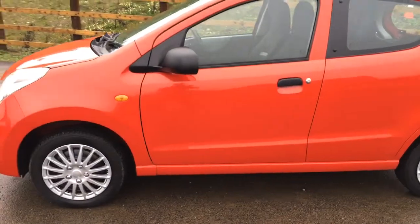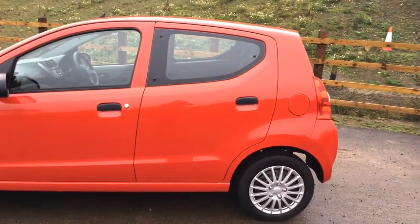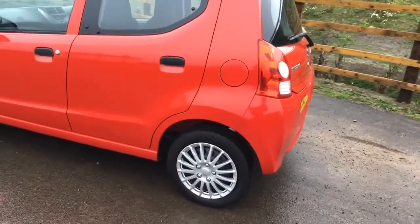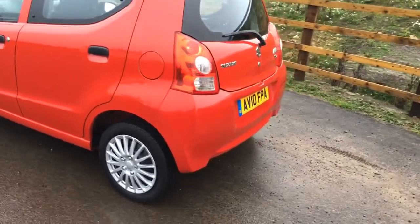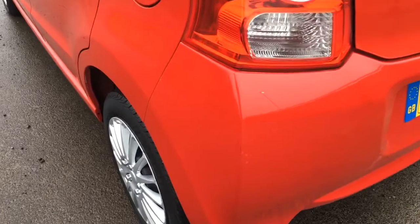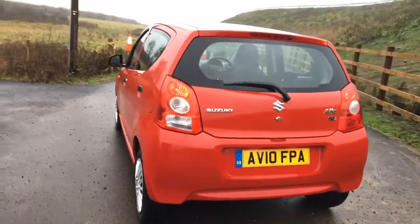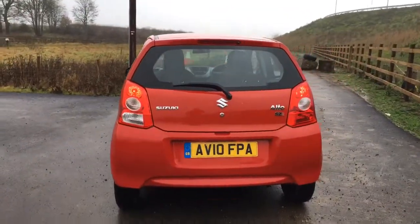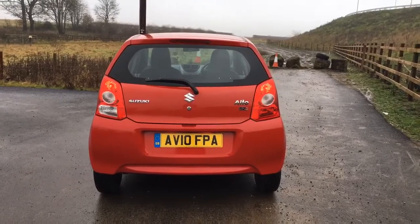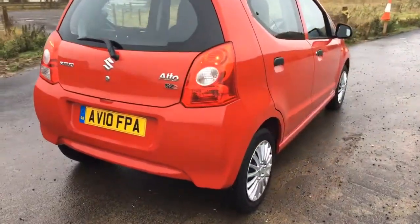You can see the passenger door, sill area, and rear door again. Lovely clean condition, as is the rear wing. Same story again, obviously, for the rear tyre. If we look to the rear of the vehicle, you see there's a very, very slight scuff on the bumper corner. But at the end of the day, it's a 9-year-old car. If you look again, little to no damage on the rear tailgate, little to no damage on the rear bumper. Working our way around to the driver's side of the car.